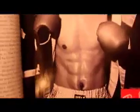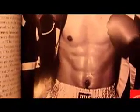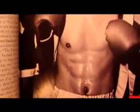Okay, here we go. This is the quickest way for you to get abs. The first thing to do is find a picture of some abs that you would like to have. I found this boxer here, and his abdos look really cool. So that's the kind of abdos I want. All you do is cut the picture out, paste it to your stomach, and then you have abs.